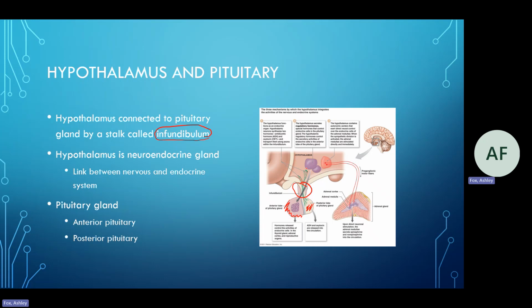This is going to be the posterior pituitary. The posterior pituitary, again, is going to have more of a neurologic connection, where oxytocin and ADH are going to be stored and released by the posterior pituitary. The communication between the hypothalamus and the anterior pituitary is going to be through hormones. Just a different connection. So there's a blood connection in the infundibulum to the anterior pituitary, and then there are nerve axon connections between the posterior pituitary and the hypothalamus.